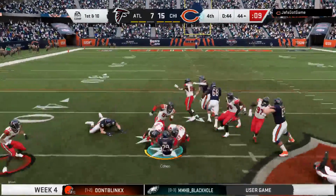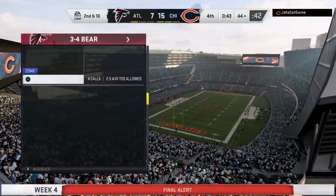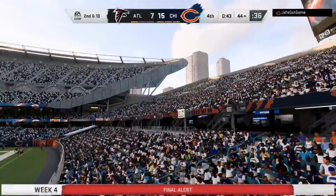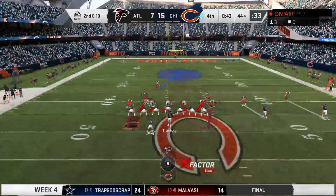On first down, it's Cohen. Trying to run inside, but nothing there. The Falcons going to use the second of their timeouts as they'll stop it with just over 40 seconds to go in the game. So after the run for no gain, here's 2nd and 10.